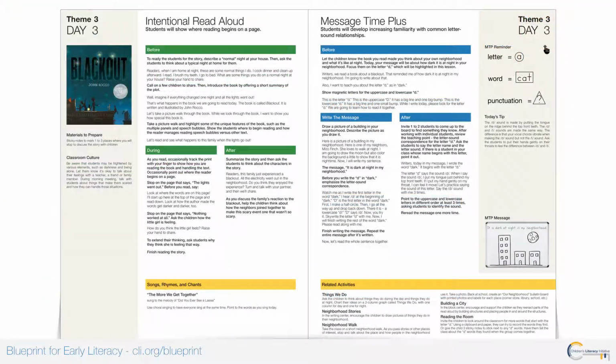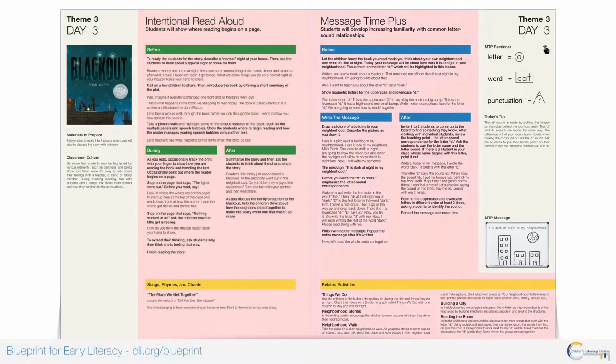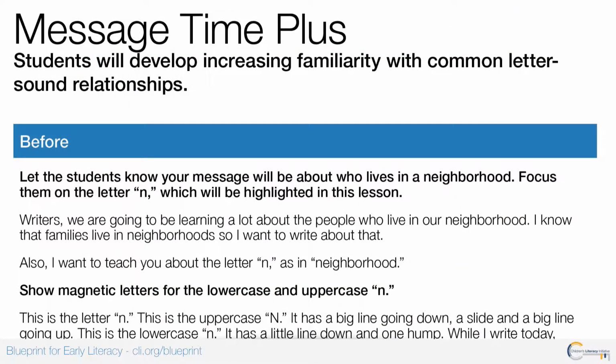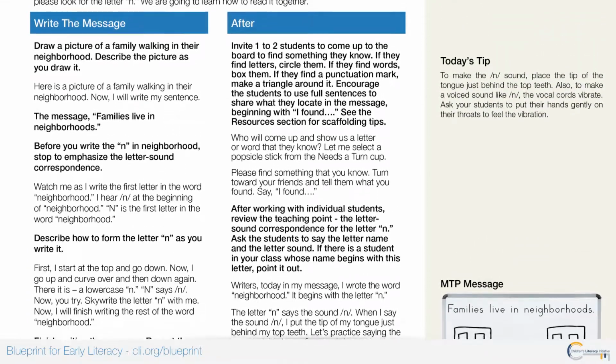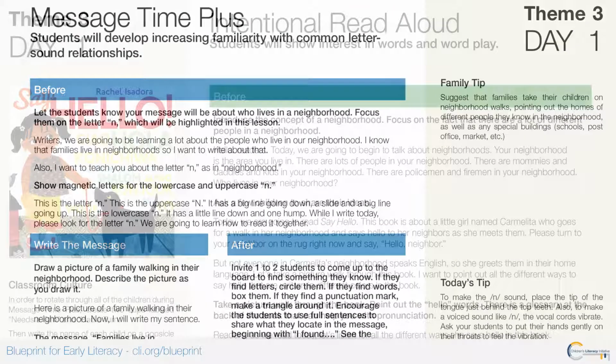Daily lessons. Each theme guide offers 20 daily intentional read-alouds and Message Time Plus lessons, which offer a roadmap for teachers to guide children in developing skills in a wide array of areas, such as alphabet knowledge, phonemic awareness, and comprehension. Each lesson was written with the developmental needs of preschoolers in mind. Opportunities for singing, moving, talking, and sharing abound.